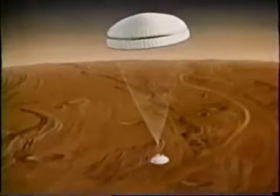In 1976, 2 Viking spacecraft gave us a glimpse into the future.